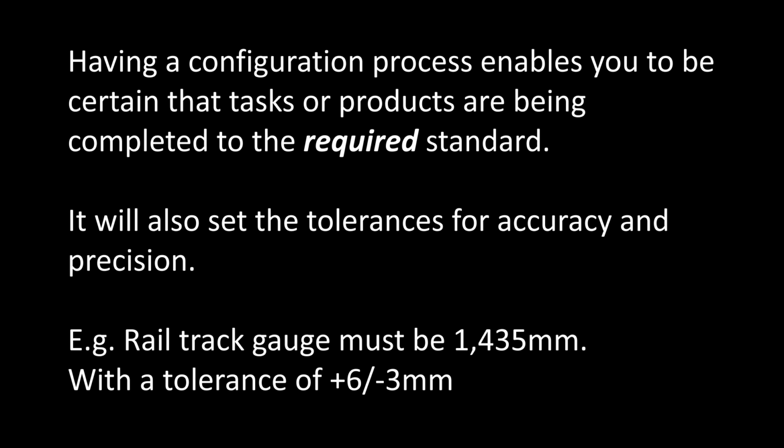So I've got, for example, here, railway gauge. So this is UK standard railway gauge. The distance between the inside, it's not from the centre of each rail, it's from the inside of each rail, must be 1,435 millimeters apart. That is the distance they need to be.